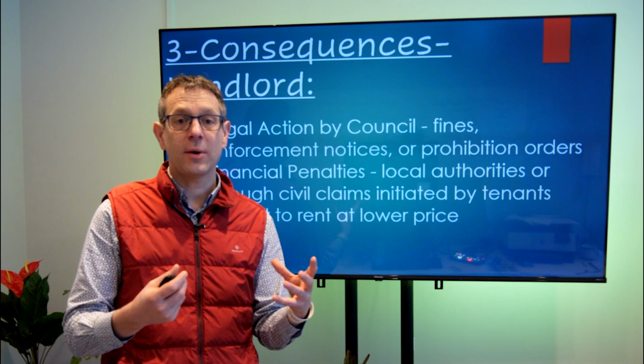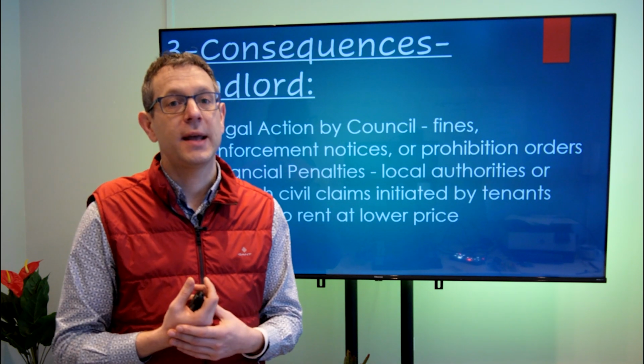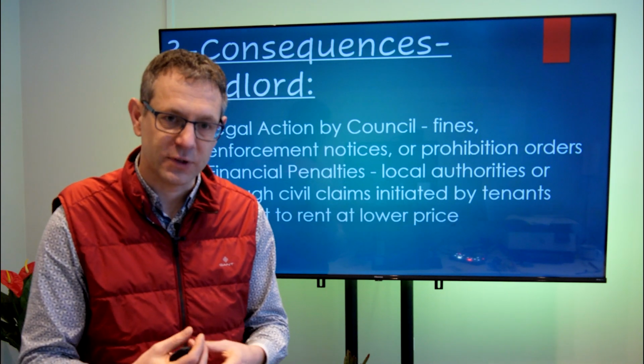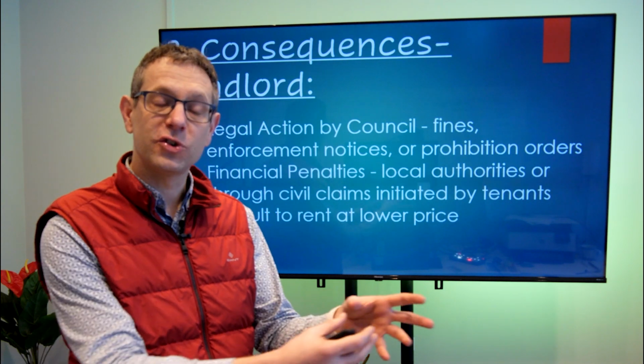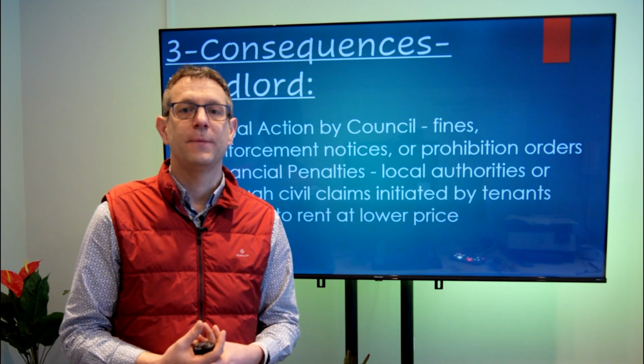So the consequences of not maintaining your house, appliances, etc. could be, in worst case scenario, legal action by the council. So the council would be the enforcing body in your area, and they can issue fines, they can issue enforcement notices requiring you to do certain things, and they can issue prohibition orders.